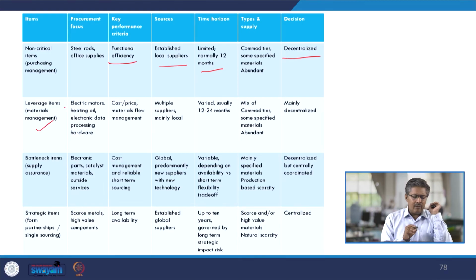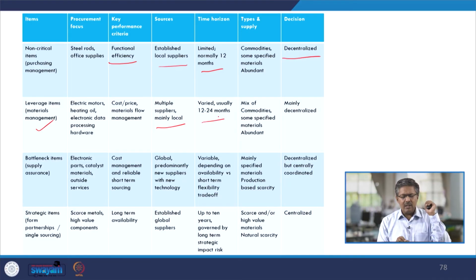When you talk about leverage items, material management is the strategy. For example, things like electrical motors, heating oil, electronic data processing software or hardware. The key performance criteria is measured through cost or price and material flow management. What are the sources? You have multiple suppliers, but they are mainly local because the supply is available, it is not a very risky item. The time horizon is 1 to 2 years, and the types of supply are a mix of commodities and some specified materials which are again abundantly available, and this is also mainly decentralized.